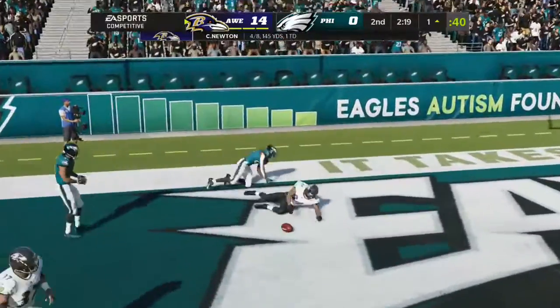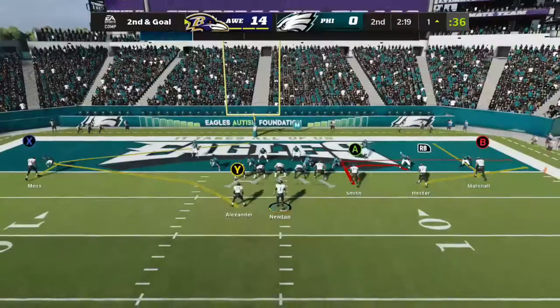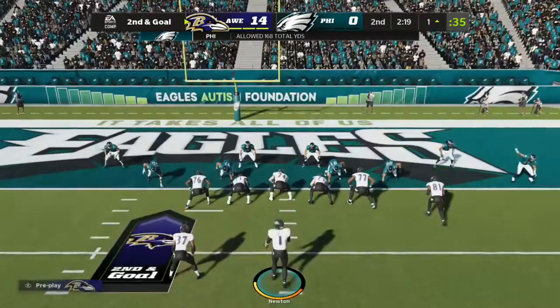Looking in zone, but it's incomplete. That's an excellent play by the defender. He diagnosed that one. Closed quickly. It helped force the incompletion.